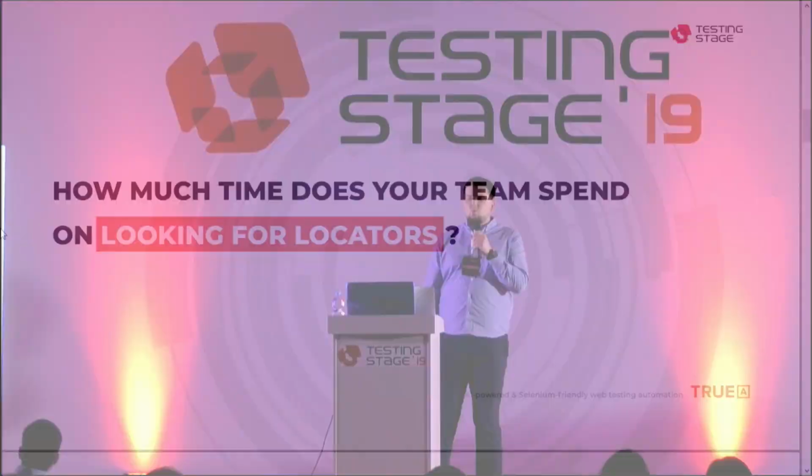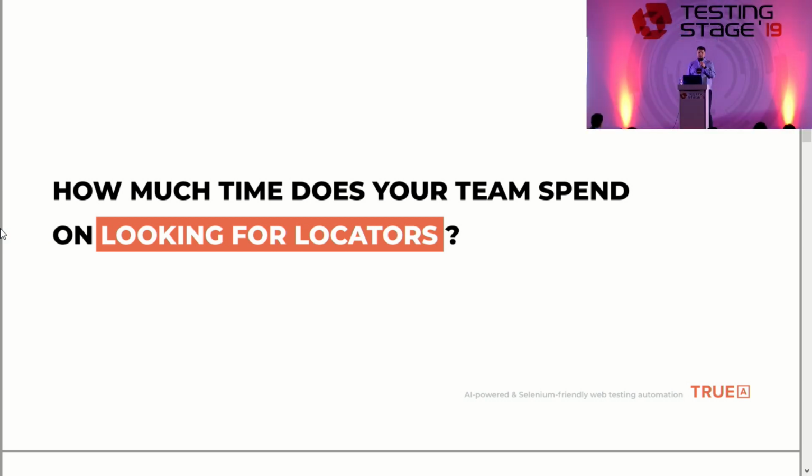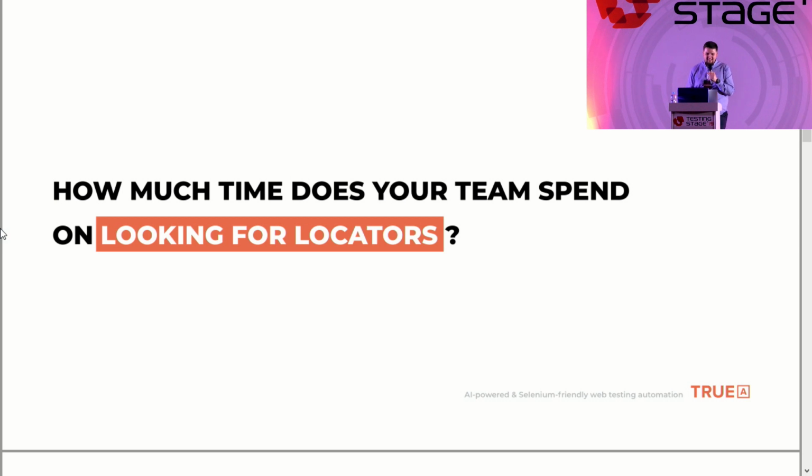So what problems are we going to solve? How much time does your team spend on looking for locators in their workflow? Some estimates. 10, 20, 30. Somebody 50? Okay, so it depends on technology, of course, but anyway, everybody is familiar with this problem, and you know it can be quite painful.